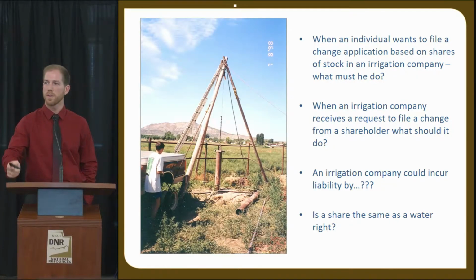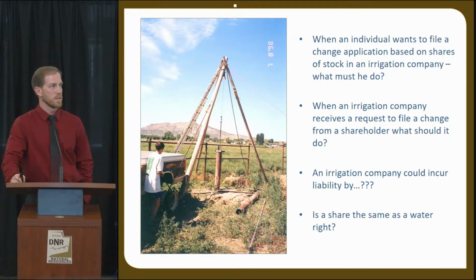Okay, thank you. We have a question from Cedar City. Can a shareholder sell the water after a change application is approved? Yes, they can.